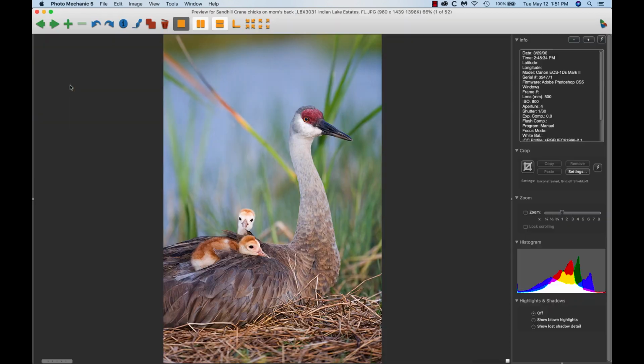And then you certainly couldn't do this. This is from 2006. This is one of the ones in the top 100. It's been in all my exhibits. These guys are maybe 2 days old, and this was out in the marsh at the other end.